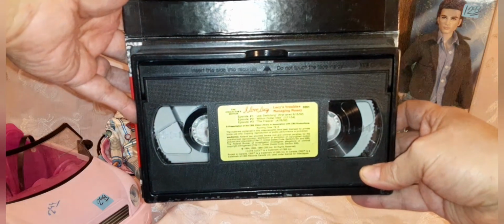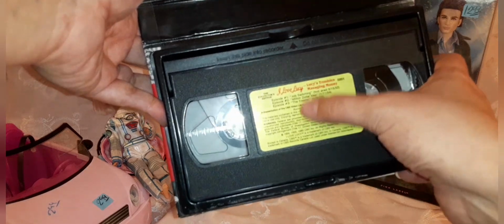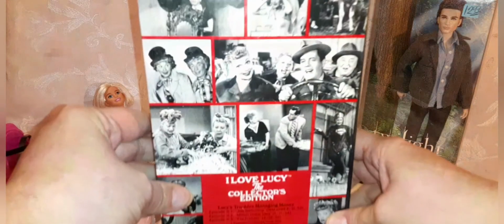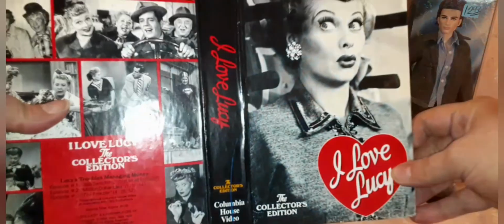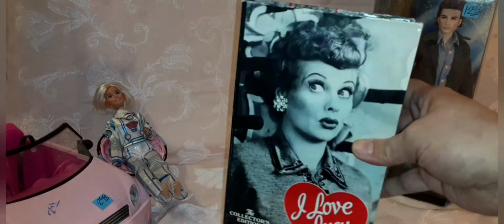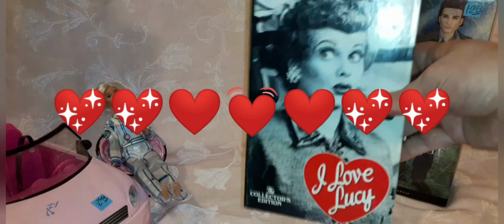It's just a couple episodes. It's Job Switching, $1 Million Idea, and The Freezer. And Job Switching has got to be one of my favorite episodes. And I just loved the box art. If for nothing else, this box art is awesome. So it was 69 cents. They charge a flat rate of 69 cents for all their VHSs. So I got this for 69 cents. I'm not mad at that at all, even if all I ever do is just display it, because I think that's super cool.